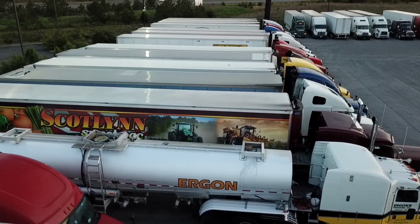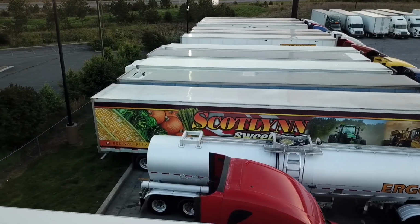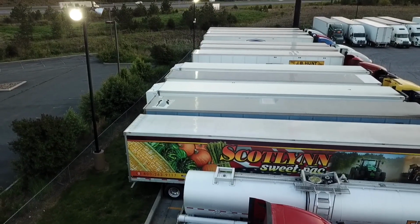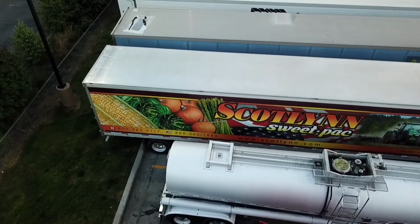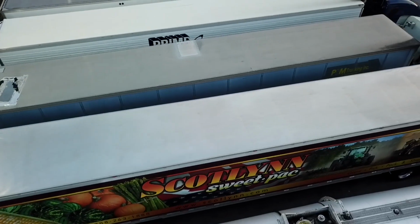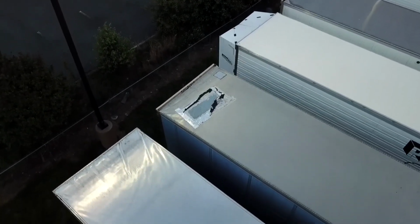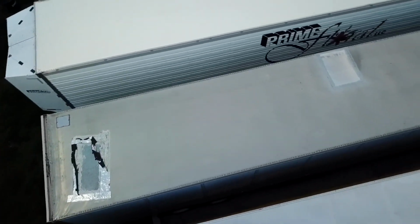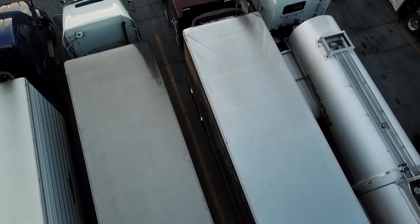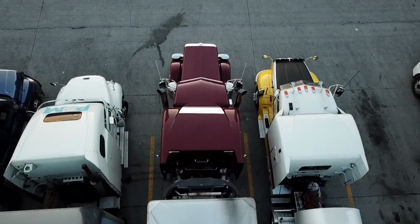I gotta see, make sure that I'm not running into any posts. There's the post right there. All right, let's see. Patches. That is one beautiful looking truck, I tell you that. Wow.